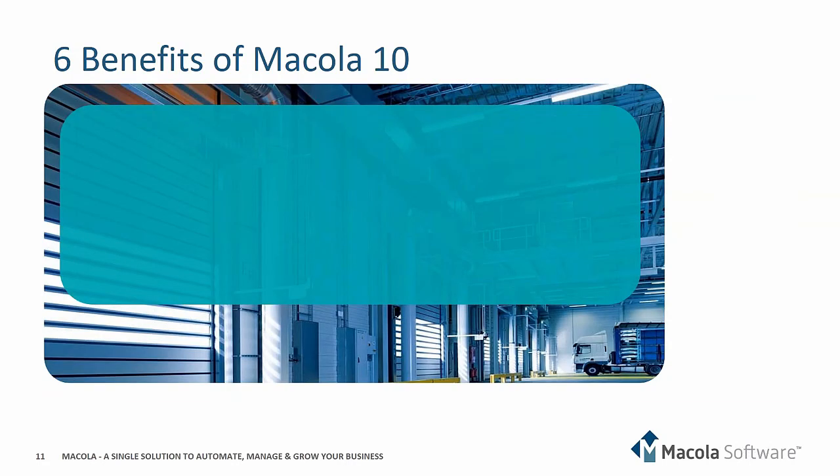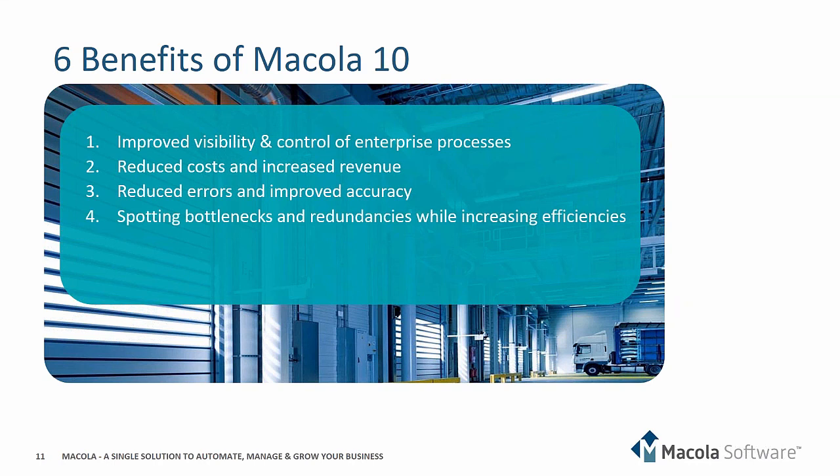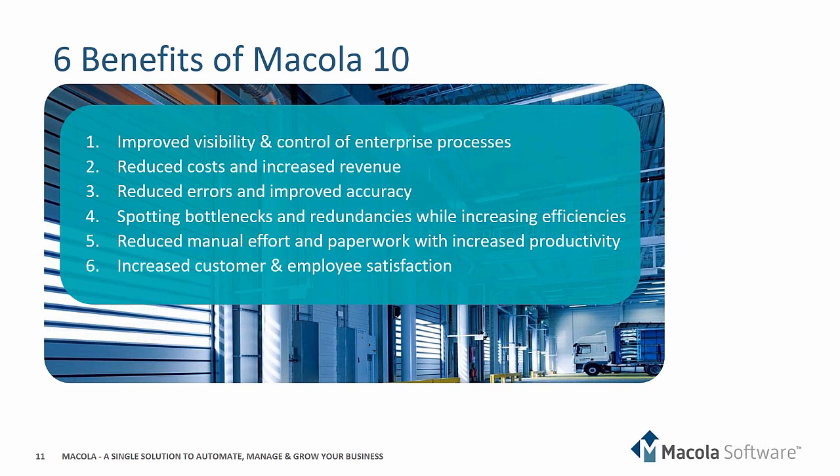Six benefits here. Improved visibility and control of enterprise processes, reduced costs and increased revenue, reduced errors and improved accuracy, spotting those bottlenecks and redundancies, which helps you increase efficiencies. Reducing manual effort and paperwork, we hear that a lot, which increases productivity. And then finally, increasing customer and employee satisfaction. These are just a few of the benefits you might see with Macola 10.